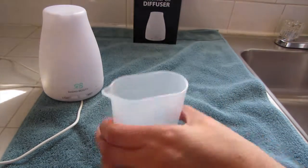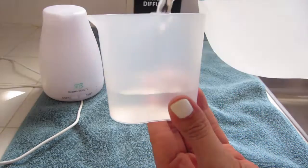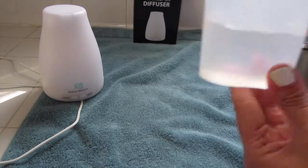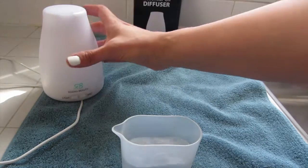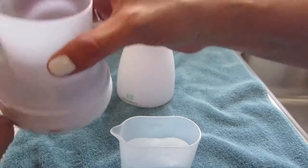So first things first, I'm going to go ahead and fill this up until the 100 milliliters, which is there. And I'm using filtered water. It's purified filtered water. Now when you get your diffuser, it's going to have a lid. I just opened it. It has a little bit of water from last night.